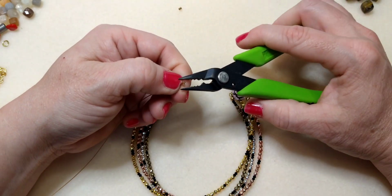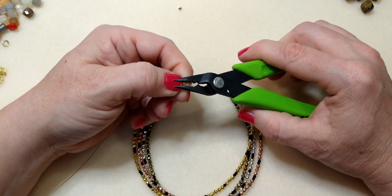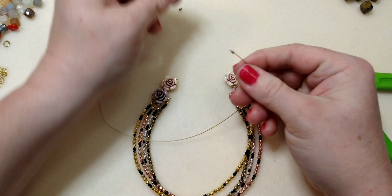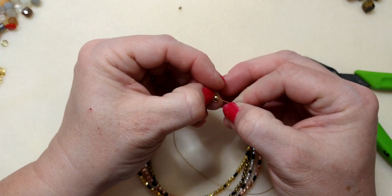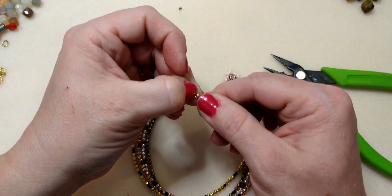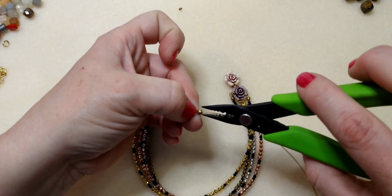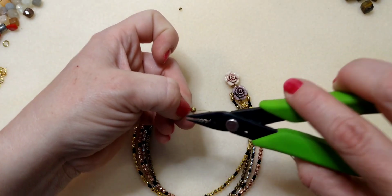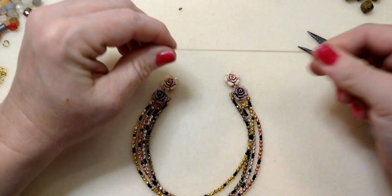Okay, and I'm going to put the little clamshell right over top of it after I get it crimped. Same thing that we've been doing, okay? Just close it right up. I like to make sure that my wire is coming out the very bottom there and just close it right up. Okay, so there we have it.